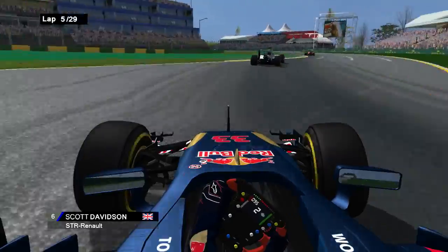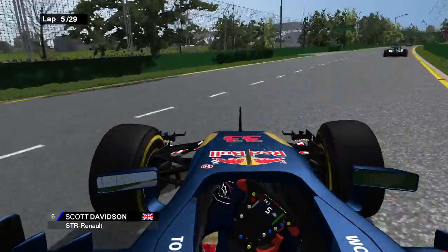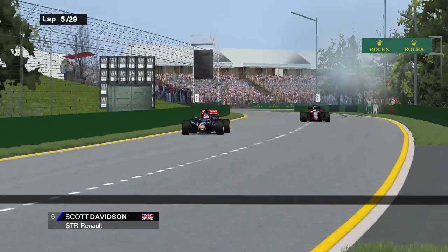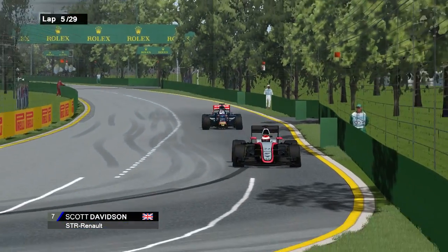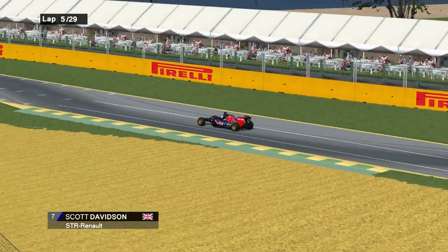But Scott Davison, then on to lap 5, is back down to his original starting position as he runs wide, struggling to get to grips with his car, and he's off and into the barrier. He's lost his front wing and hopefully he doesn't take out Liam Mangan. He's down into 7th place and I don't know if he'll be able to get that car back to the pits. It looks to be in a really bad way.